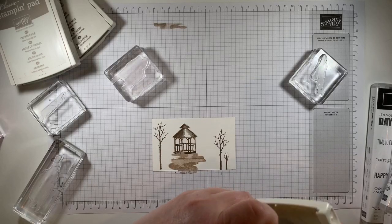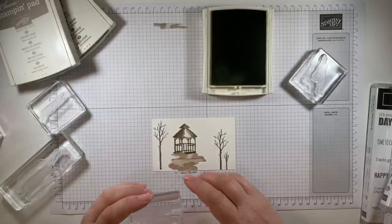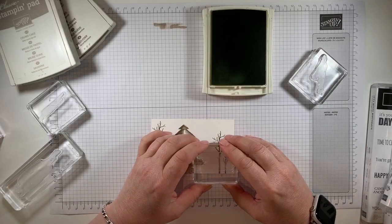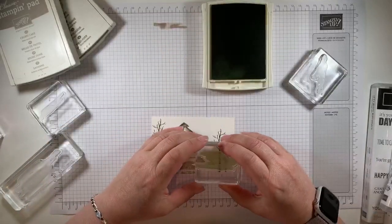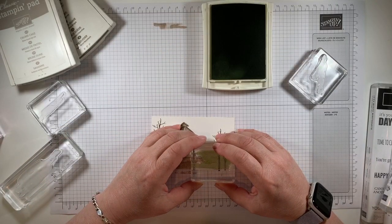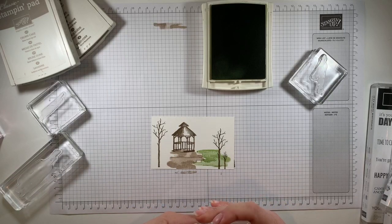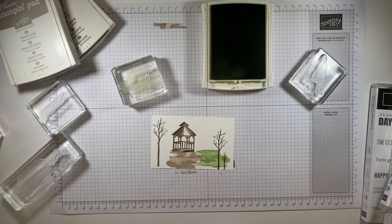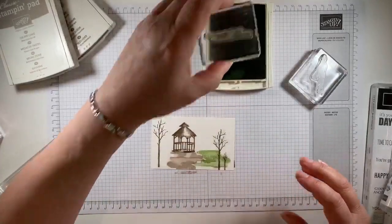Okay, let's get some grass in here maybe. Just looking for the right bits and pieces to fill in here.